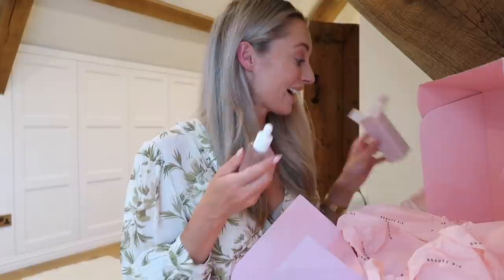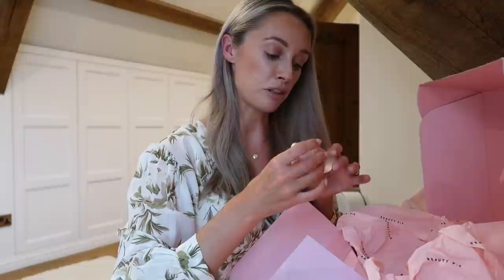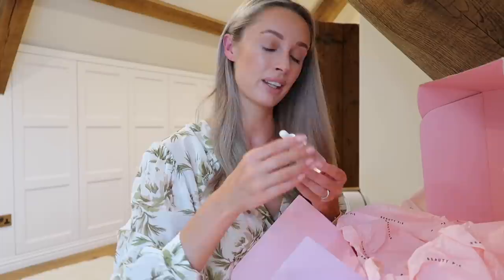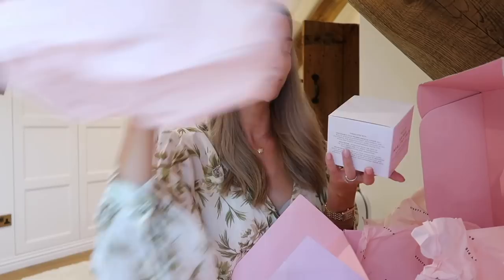Yes, one of the ranges that I love from Beauty Pie is Japan Fusion, and I saw this product here and I thought it was definitely interesting sounding. Genius Lift Elixir. So I think you put this straight onto the skin, apparently for an instantly plumper looking complexion before layering on a hydrating lotion. So it's kind of like a booster for your skincare routine. I loved the sound of it, so I'll try that in the morning and I'll let you know how I get on.